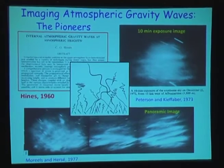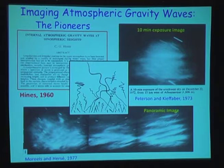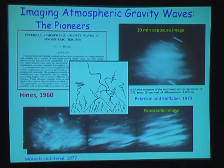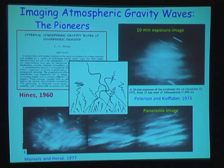But there was a tremendous breakthrough about 10 years after Colin's seminal paper with infrared photography. Infrared film became available, and people started to experiment by pointing cameras with infrared film, taking long exposures, looking at the low elevation, and they saw structures there. These structures, as you see, are elongated features. This is by Peterson and Kefauver 1973. And then Mariels and Hersey, you see a panoramic. They started to use more than one imager and things like that.